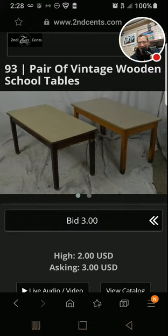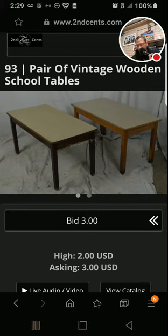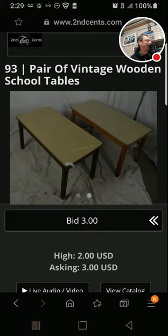Line number 93, pair of vintage wooden school tables. I guess school tables, I don't know. They're like little school desks? Yeah, kindergarten. I don't know, I didn't get out of kindergarten. $2, $3, fair warning. Put a color in the lines, Josh.